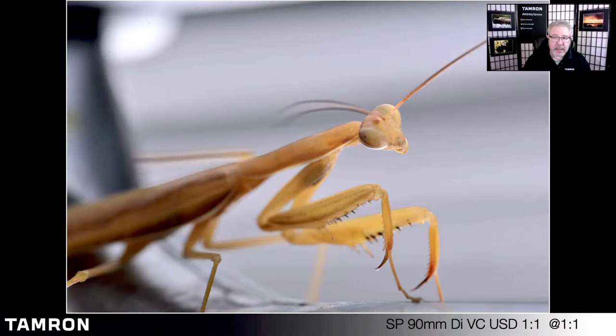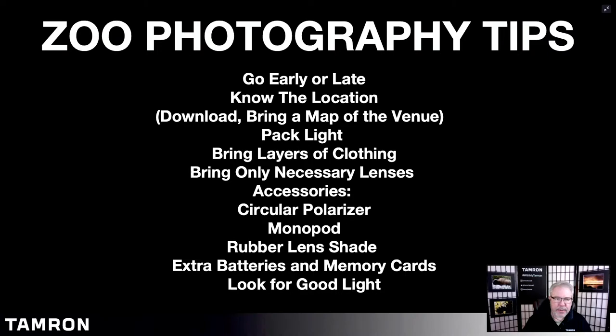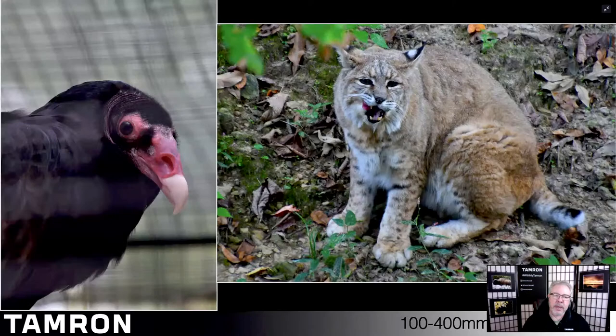Just some more quick tips for zoos. Go early or late, and this goes for all wildlife, really. Get a map or download a map of the venue. Pack light. Carry only the lenses that you think you're going to need. It's not a bad idea to bring polarizers and a monopod, maybe a rubber lens shade to get up against the glass, as you'll see in some shots here. You may not be able to completely eliminate the fencing.